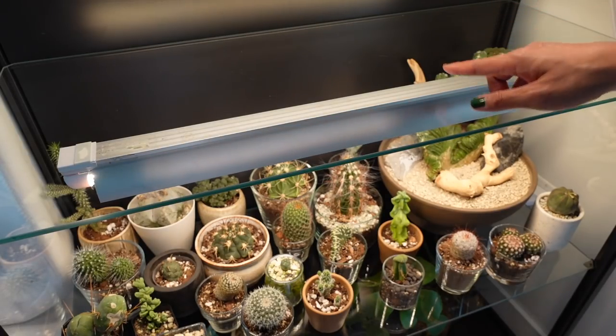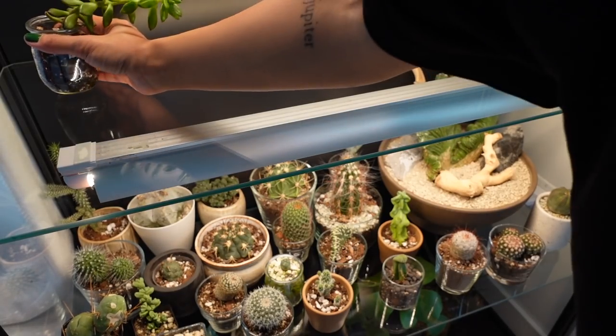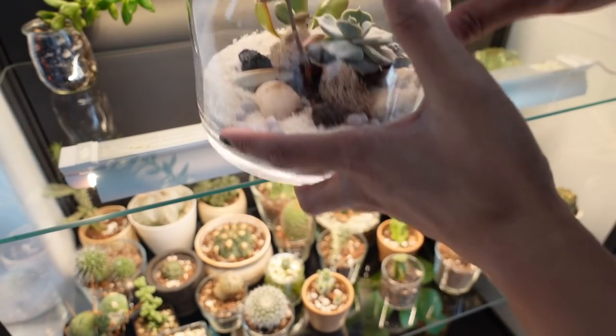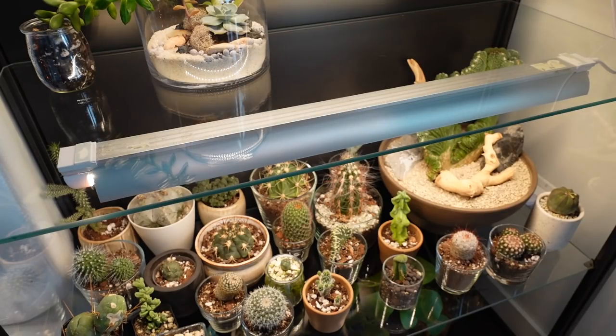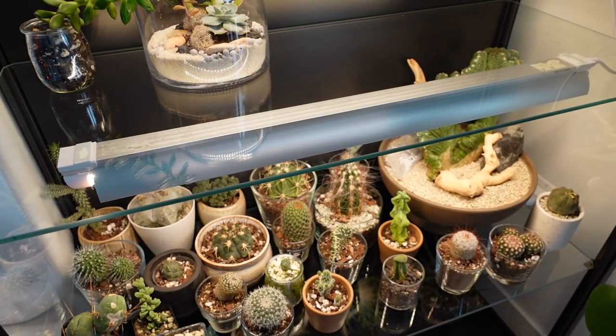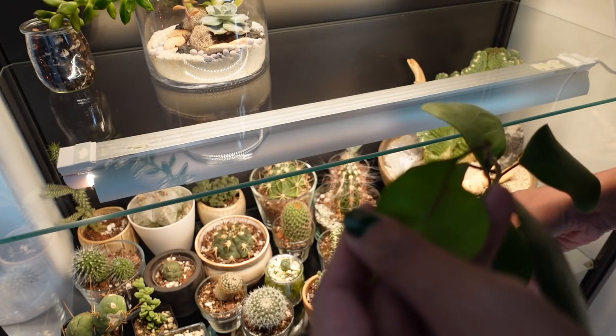So what I'm actually gonna do is move some succulents up here temporarily just because it's closer to the light. And honestly, I rarely water these, so I'm just gonna water them when I leave and then not have Alice or Nick worry about it. I basically just don't want them to go into my bedroom because it's really messy in here.